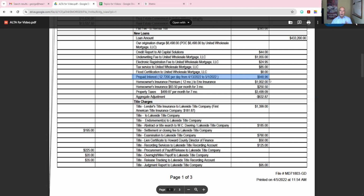Another thing outside the scope of this, but mortgage interest is paid in arrears. So when you pay that payment for, in this case, it says May 1st, that would be for April. So since they've paid through May, they won't have a payment until July, which pays for June. So you're always paying your interest in arrears.